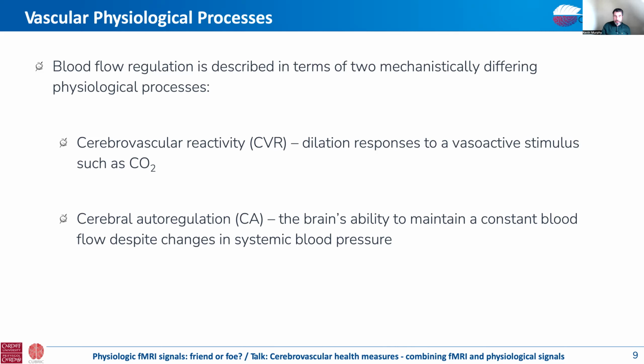Cerebral autoregulation, or CA for short, is the brain's ability to maintain a constant blood flow despite changes in systemic blood pressure. So when your blood pressure changes, your vessels try and buffer those changes to give you a constant blood flow within the brain. So these are the two processes that we'll discuss further and ways of measuring them.